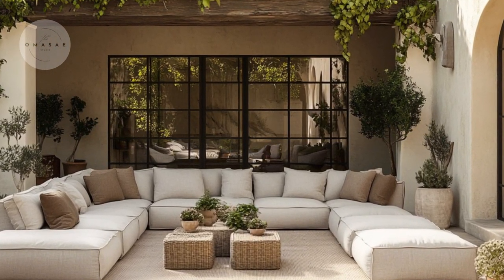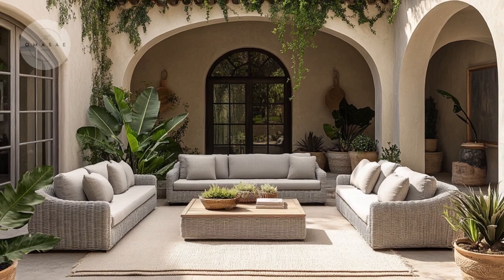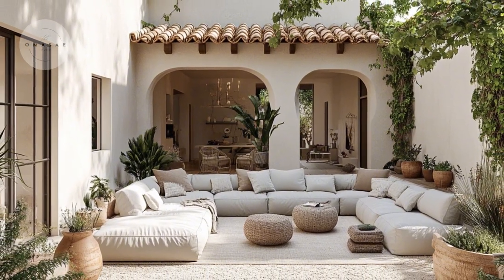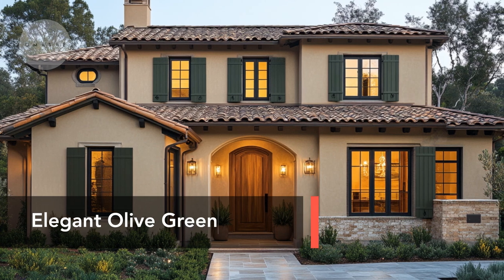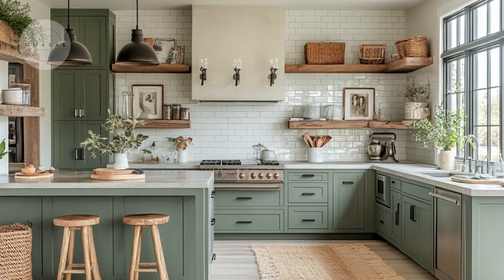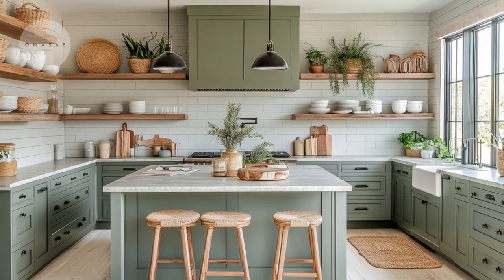By choosing light and airy neutrals, you can achieve a versatile and timeless look that effortlessly complements the natural beauty and elegance of a modern Mediterranean home. Olive green is a superb choice for adding a touch of elegance and sophistication to the interiors of modern Mediterranean homes.